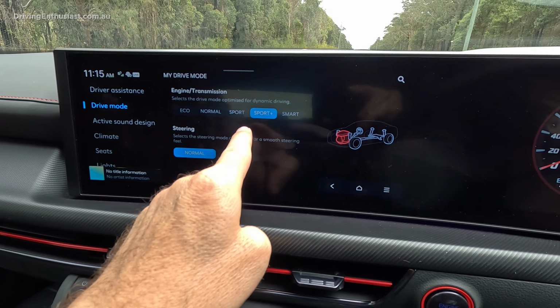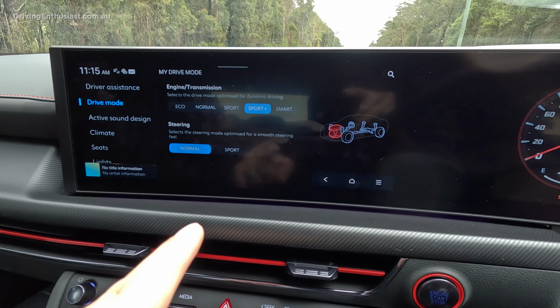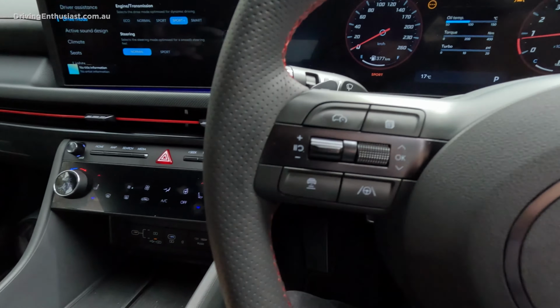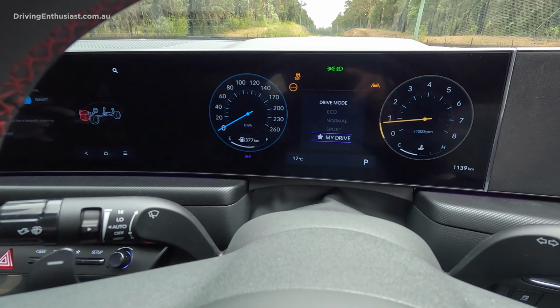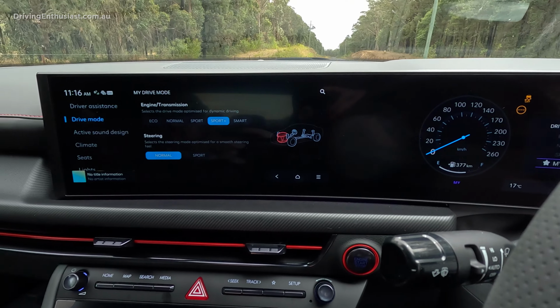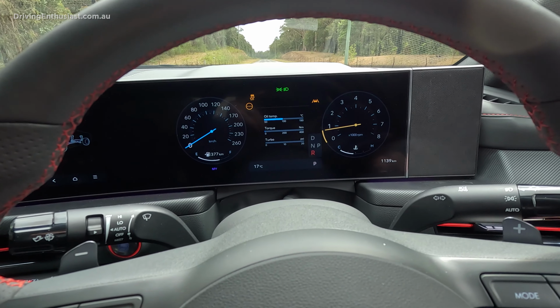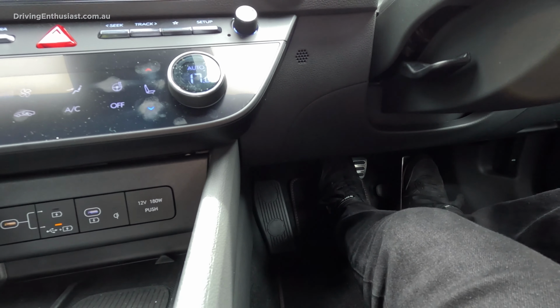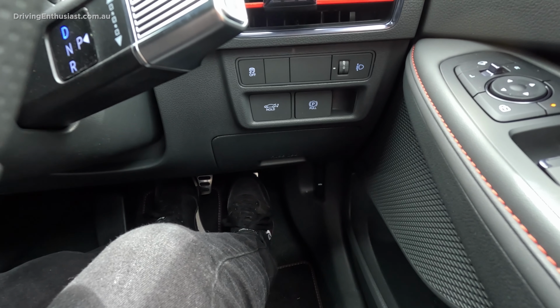And then here you can activate in the My mode, so the custom mode, you have the engine and transmission in Sport Plus. That way when you select My mode, it will be in Sport Plus for the engine and transmission. And then we put it into drive, place your left foot hard on the brake, and then full throttle on the pedal.